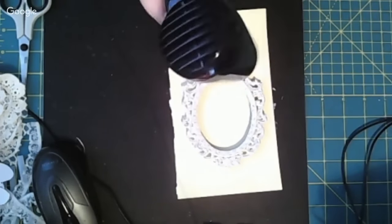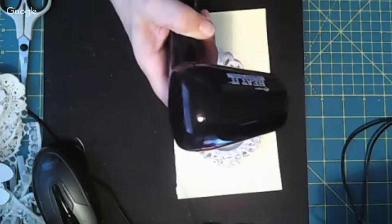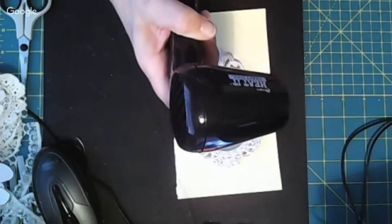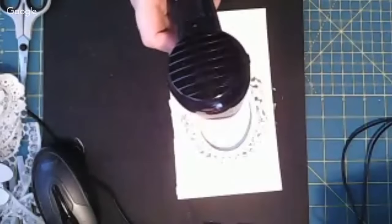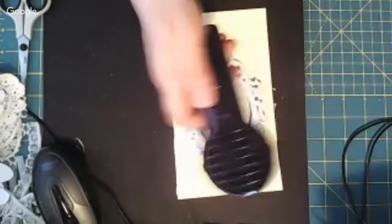Right, for those of you who don't know, if you're new to crafting, this is a heated gun. And this has come from Ranger. It's a Ranger make, but you can buy this at most dealers or something like that. Any craft store should do them.